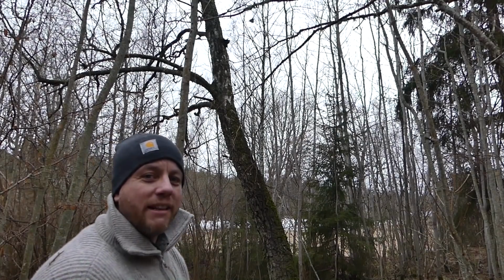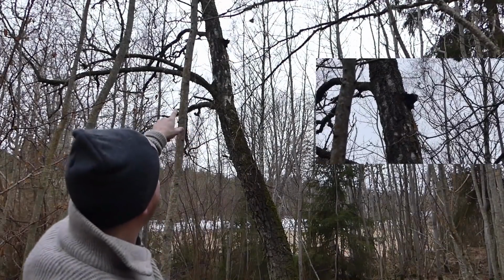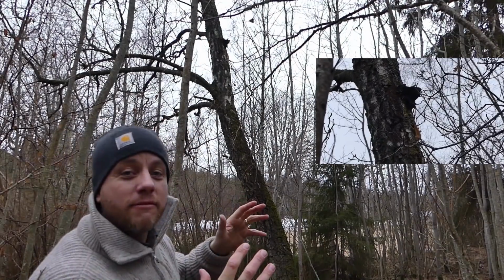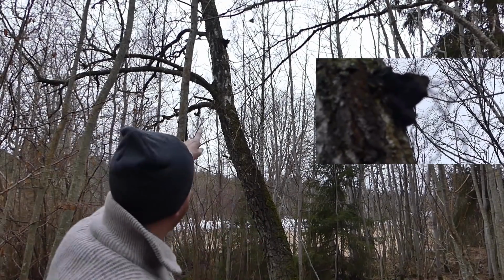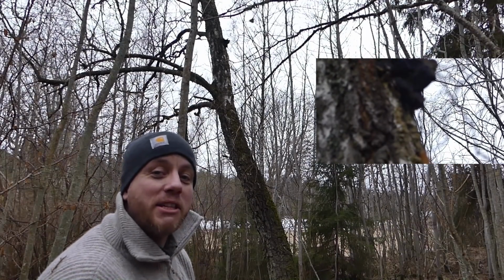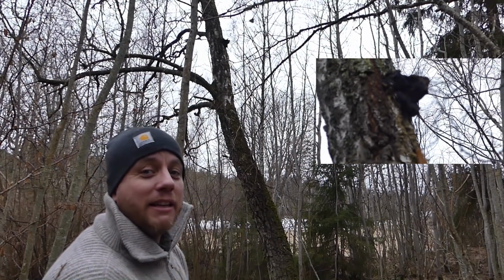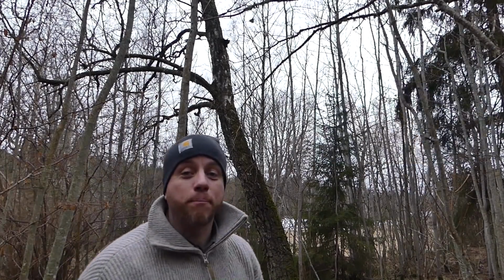Here we got an old granddaddy birch, and about halfway up at the top of the frame is a chaga. It's about, I don't know, 3 or 4 pound chaga out there. Too high for me to get. So we've seen a baby chaga, we've seen a granddaddy chaga on a granddaddy birch tree. Got to keep looking.